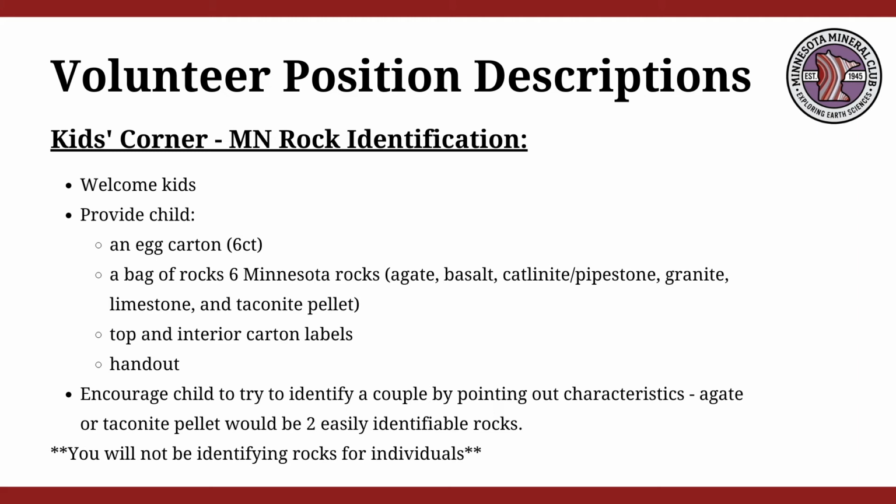If there's time and there's not a line, I would encourage you to encourage the child to try to identify a couple of the rocks by pointing out some of the characteristics. So, say agate would be easy to point out the banding, or a taconite pellet. The pellet is pretty identifiable, so those would be two easy ones.